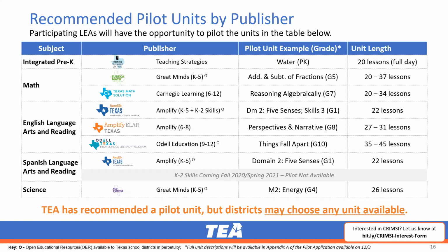We have a number of identified recommended pilot units for each publisher. And so I have examples here in this third column. So for example, for integrated pre-K, we have the publisher's teaching strategies, and the pilot unit that we have is water, and that's the recommended pilot unit. And then the unit length there on the right. Notice in the fourth column for math, Great Minds K through 5, for example, the unit length ranges from 20 to 37 lessons. This is due to each grade level being a little bit different with their pilot unit. And so you'll want to pay attention to the unit length and make sure it makes sense for any grade levels that you're looking to pilot as you're considering the recommended units.